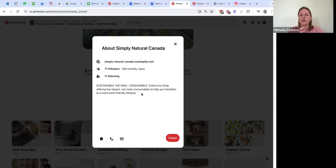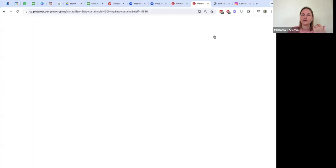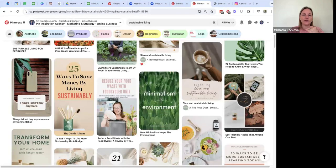So definitely I would probably change this to something with more keyword statements. If you just put something like sustainable living in the search bar here, you already see sustainable living, eco home, all of these are keywords. So basically Pinterest is telling you eco home. Sustainable living products is also a keyword. Hacks, it could be anything, from zero waste life.